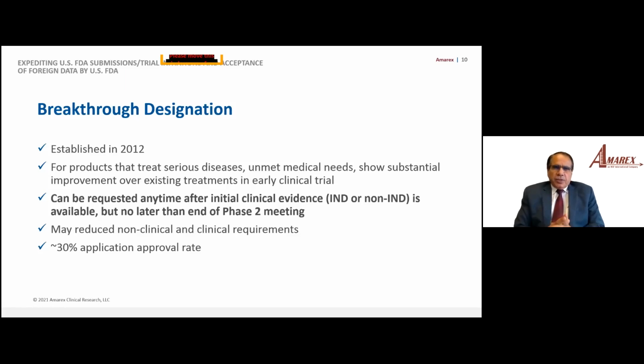But as I said, this one you can request at any time after the initial clinical evidence. For this designation, you need clinical evidence. And obviously, because you are talking to a review division, it may help you to reduce some of the non-clinical needs as well as some of the clinical requirements. It's obviously the safety and efficacy is there, and we have to do that. It has a fairly large approval rate as well.